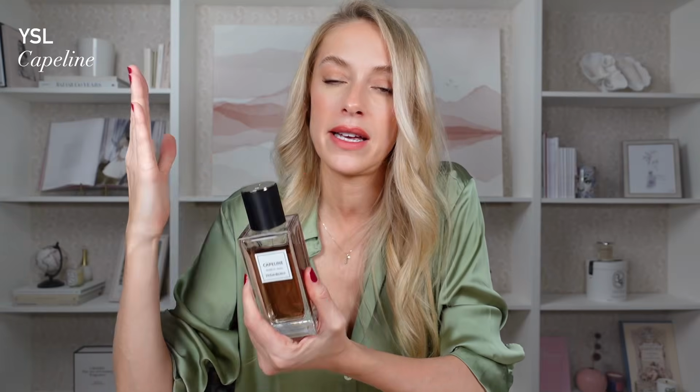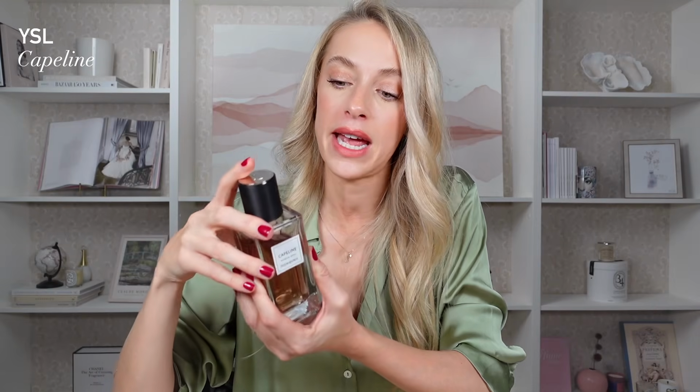The only drawback to this scent that I've experienced is its longevity. So I need to spray so much perfume and then reapply during the day. But other than that, this fragrance is gorgeous and I would recommend it if you're looking for either ylang ylang fragrances or lily dominant perfumes.